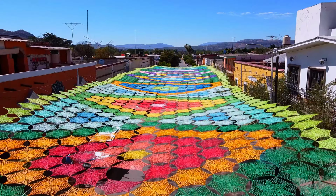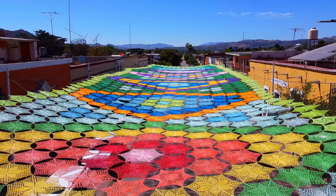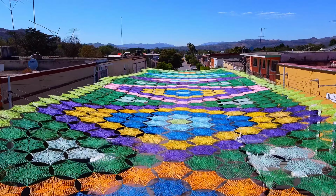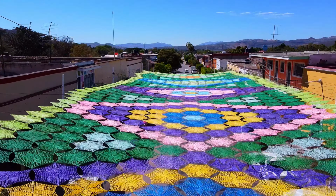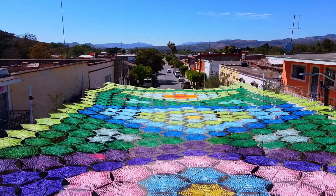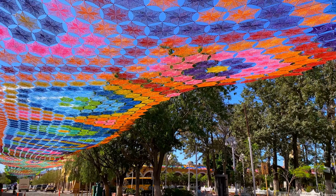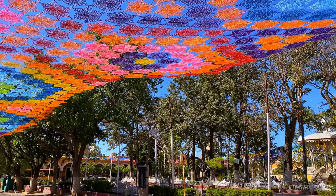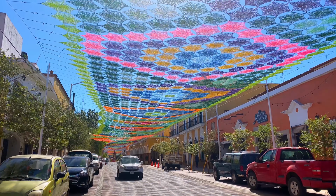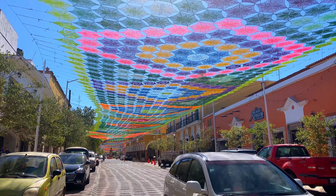In 2020, their work was exhibited at the Dubai Art Expo and it achieved a Guinness Book record for being the largest fabric pavilion in the world with a size of almost 3,000 square meters. In 2022, they beat their own record with the newest woven sky installation measuring more than 8,000 square meters. If you'd like to see and admire its beauty, make sure you plan a visit to Etzatlan before the end of May when it's scheduled to be taken down.